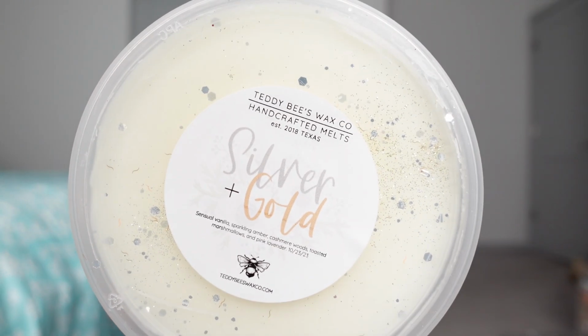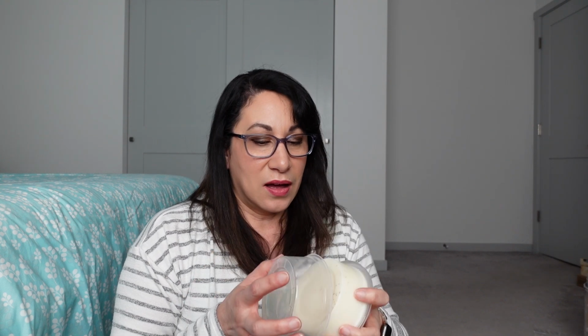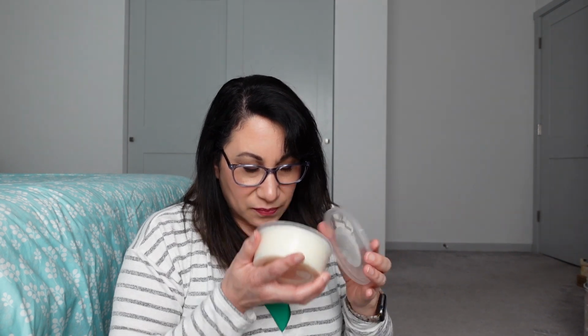This one here is Silver and Gold: sensual vanilla, sparkling amber, cashmere woods, toasted marshmallow, and pink lavender. Silver and Gold. So I haven't been showing this either, but that is just gorgeous, because I feel like you've seen them in my haul videos, me showing the wax. This one's gotten stronger as well. A little perfumey, and I think that's part of the sensual vanilla and the amber. I don't know what pink lavender is, but I guess it's not like a traditional lavender. It's definitely not herbal. It's very soft. It's different, so it's in there.